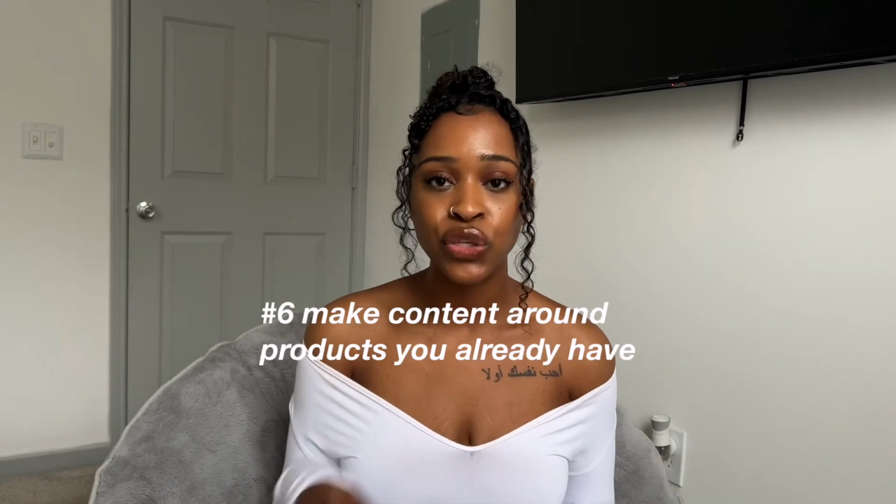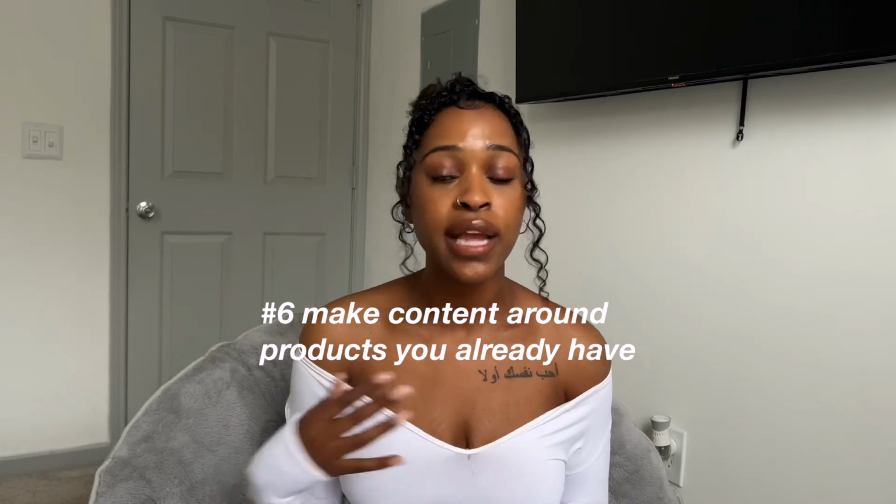Number 6 is use the products in your closet, in your cabinet, in your house that you already own. You don't have to be partnered up with a brand or have a collaboration or have new products to make content around it. Get that shirt out of your closet that you never wear, put it on and take some pictures, make a TikTok around that item, make a video on how you use your favorite leave-in conditioner. You can use the resources that you already have to make content, show those brands what they're missing out on.